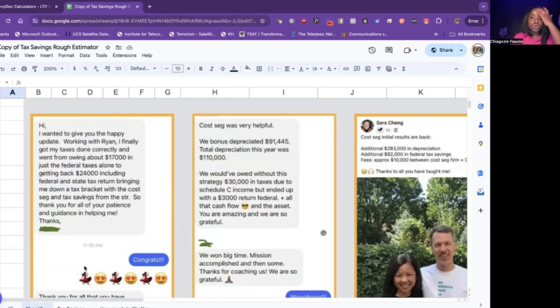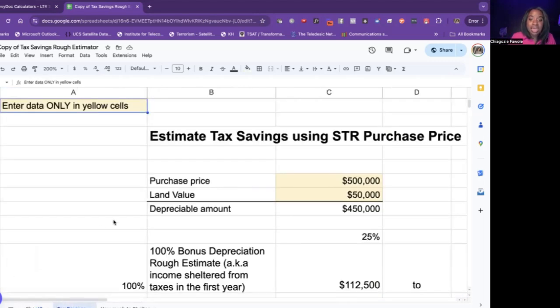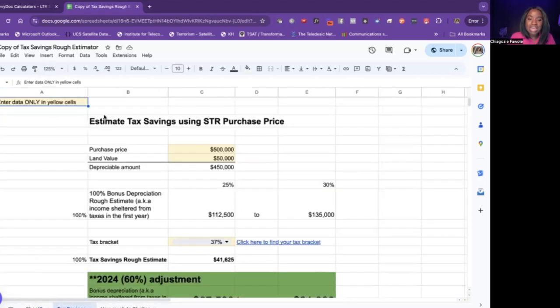Okay. All right. So now, there are others here. This one here got back $3,000. This one here actually ended up getting back $170,000 as a tax refund. But now let me actually show you how the math plays out.